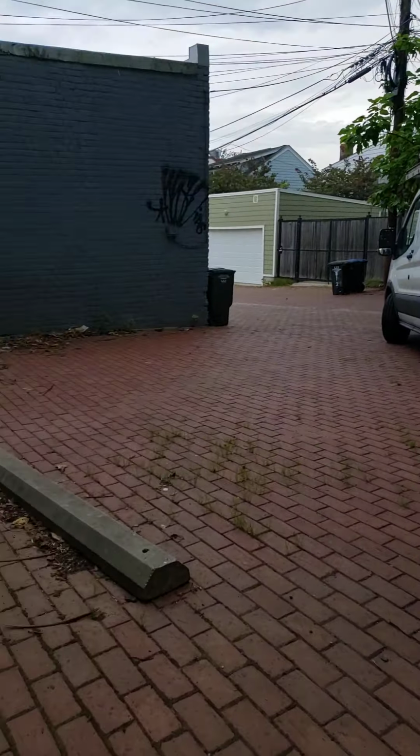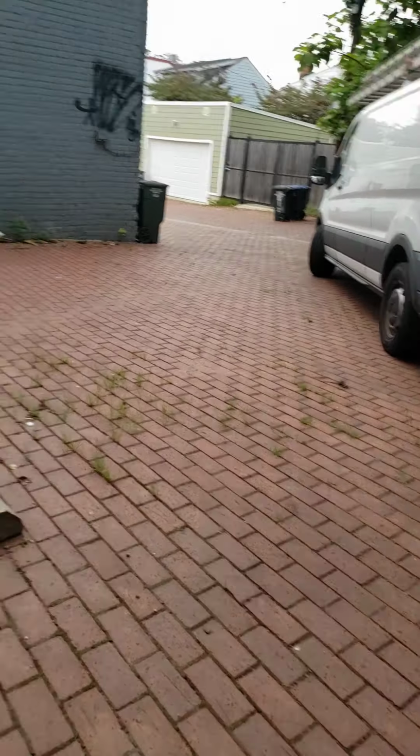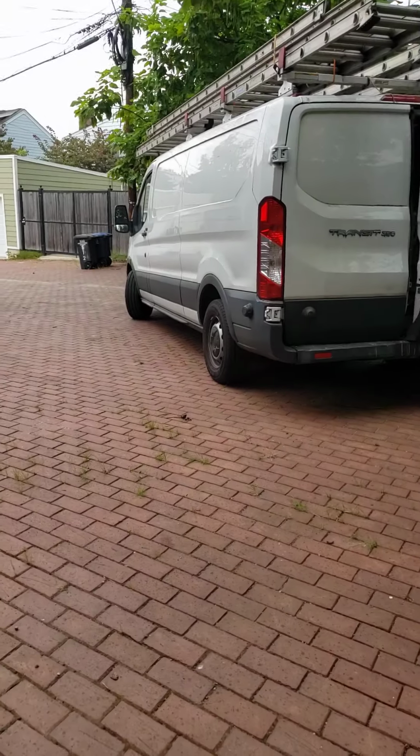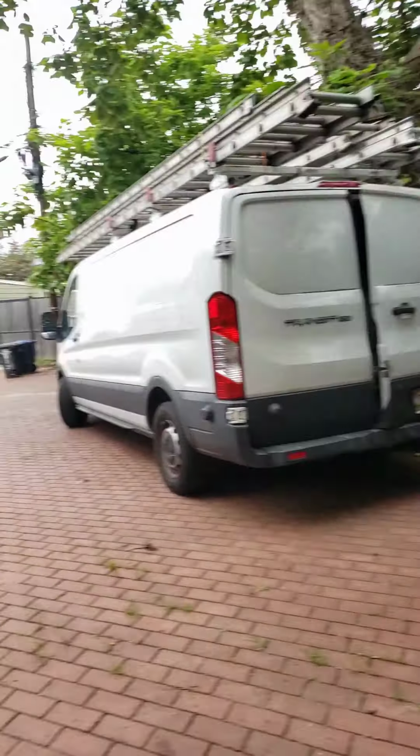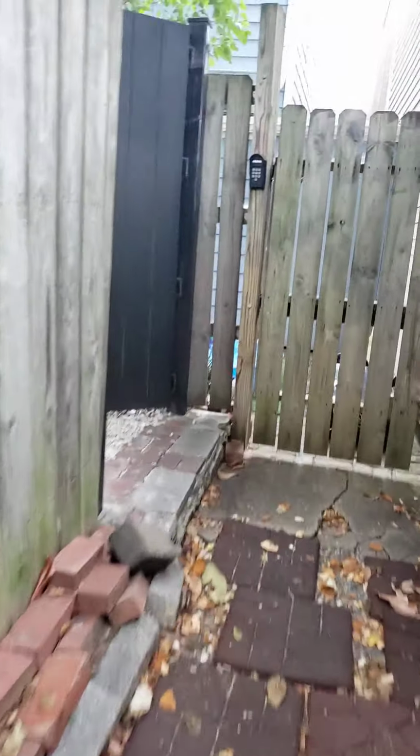Oh, I don't know who these belong to, but it is really nice to have this in case you have a lot of groceries, and because parking is tough here. So even if you can come here, drop off groceries, and then go find a parking spot, that can save you a lot of trouble. Okay.